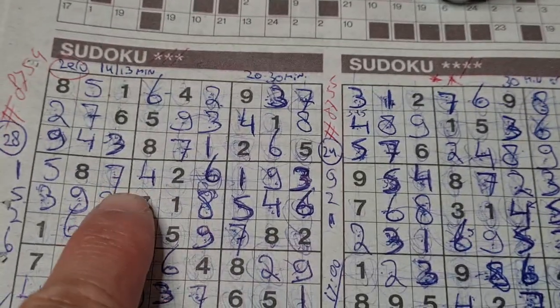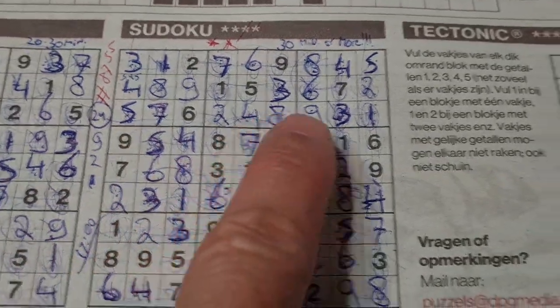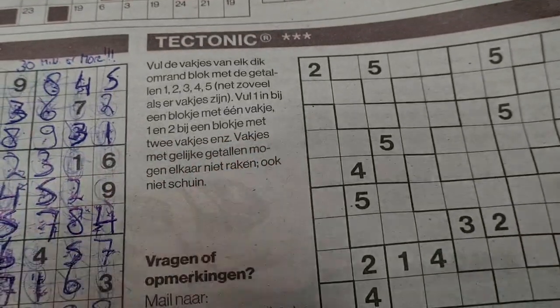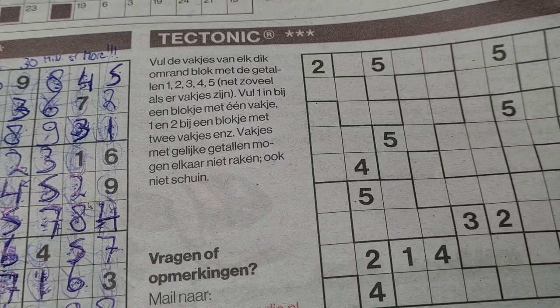I've already solved the 3 stars and the 4 star Sudoku, and one puzzle is left. The Jigsaw Sudoku, aka Tectonic. This one has 3 stars. And by the way, in this newspaper we also have an additional section with 7 extra puzzles. 4 of them I will solve not now, but in the evening.